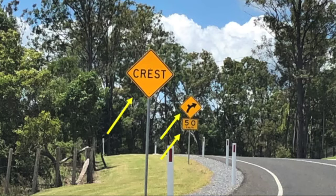Here we have a crest sign. The highest point of the hill or mountain is coming up ahead, and visibility of the road ahead may be limited. Then we have a side road intersection or curve sign. The curve is on the road ahead with the intersection at the side road.